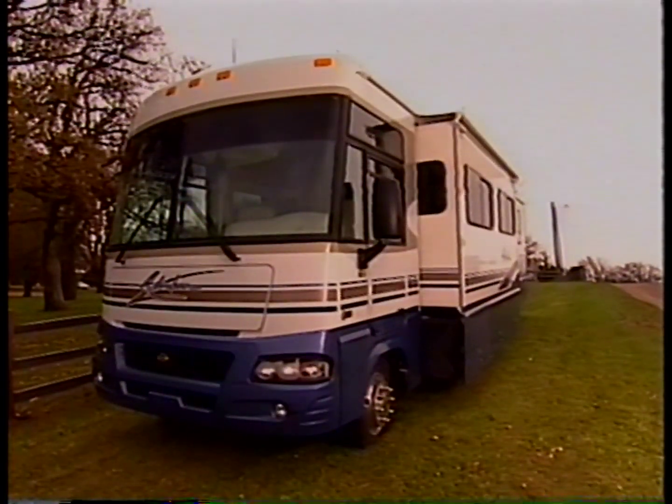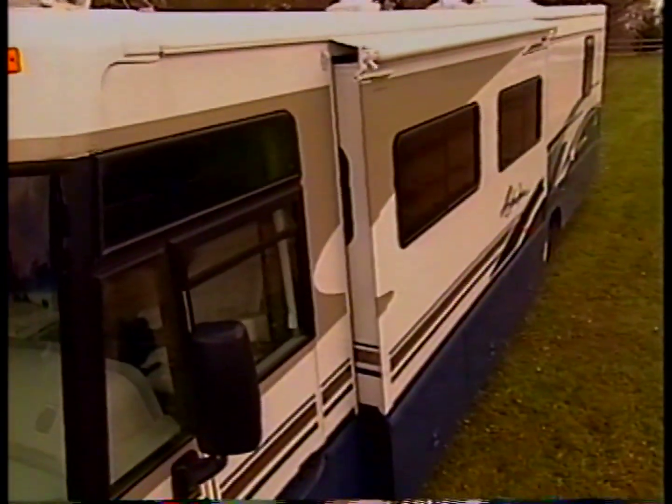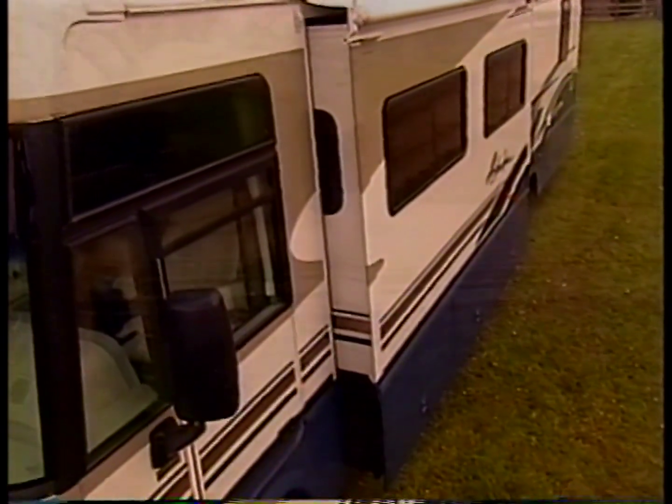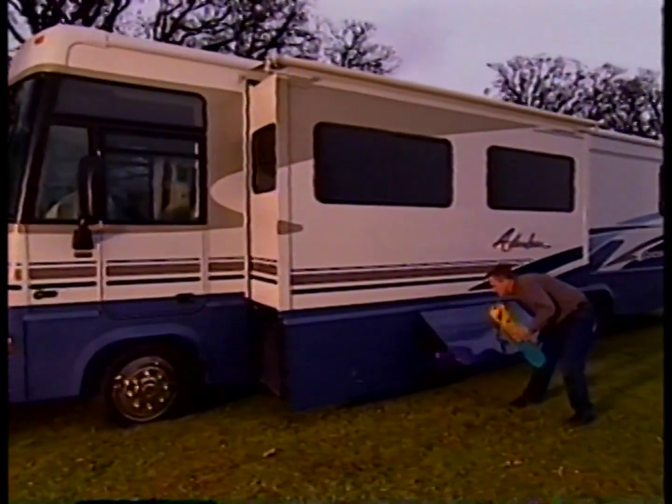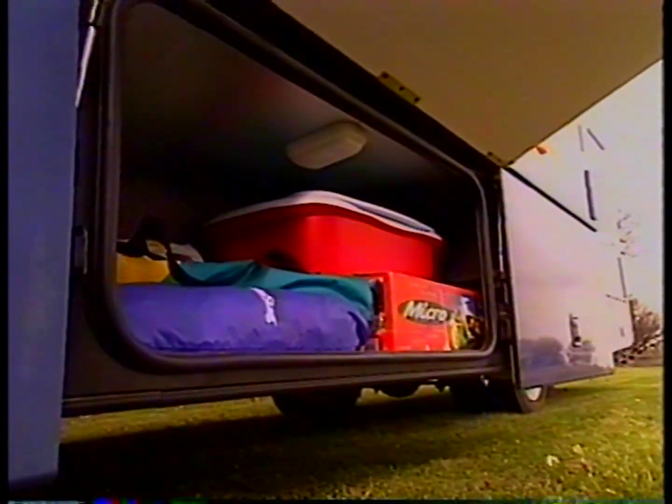For starters, our Store More slide-out system enables the exterior storage compartments to slide out right along with the rest of the room. That means you won't have to get down on your hands and knees or risk a back injury just to get at your exterior storage. The compartments themselves offer plenty of room for the big stuff. They're well lit, and their advanced seal design keeps out the elements.